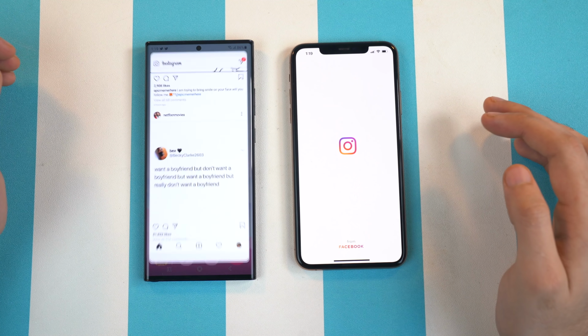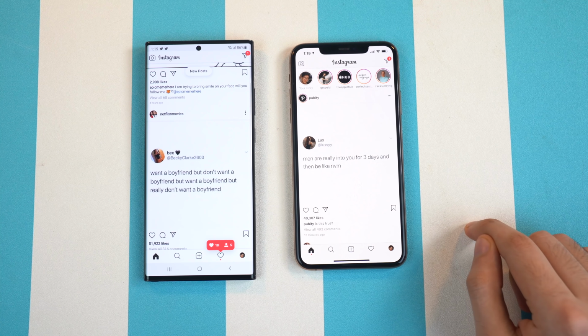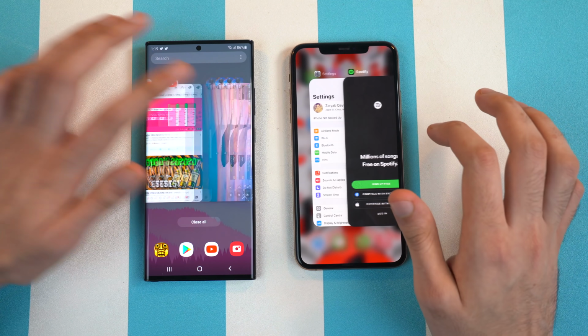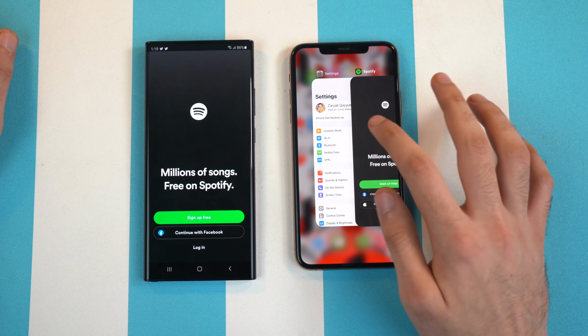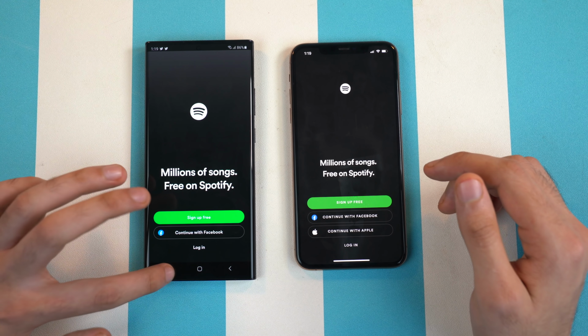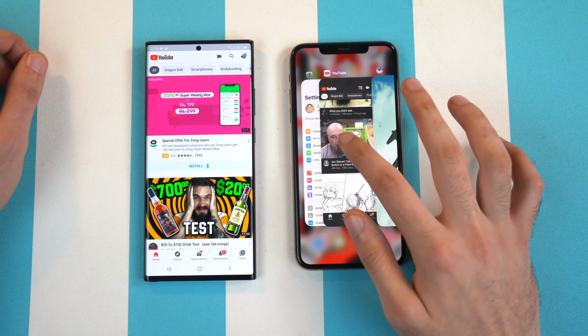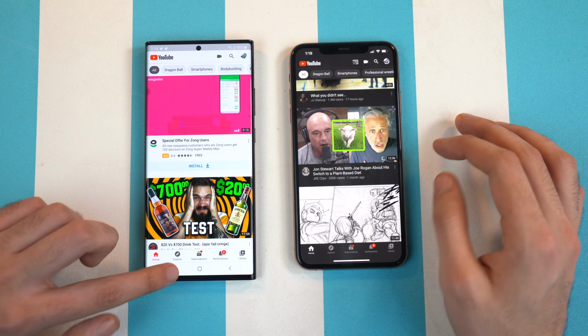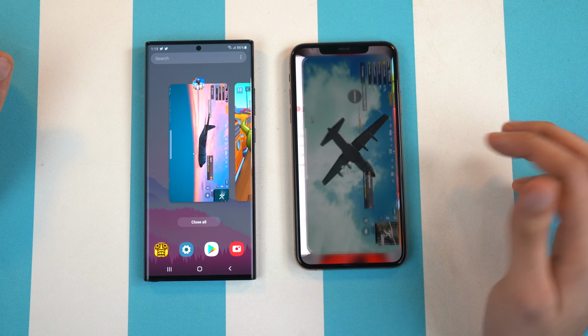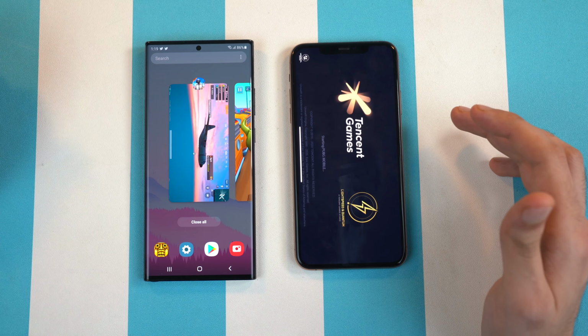Moving on to Instagram. That is refreshed on the iPhone, but the Note 20 Ultra is keeping that in the memory. Let's go ahead and launch Spotify, that's still there. And the iPhone, once again, that was a really quick refresh. Let's try out YouTube, still there. Still here on both phones. iPhone trying to come back. Again, 4 GB of RAM. Come on, Apple. PUBG, refreshed.